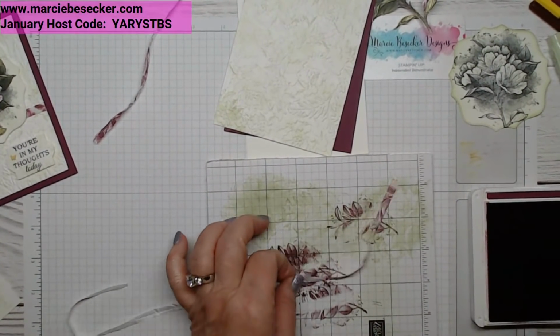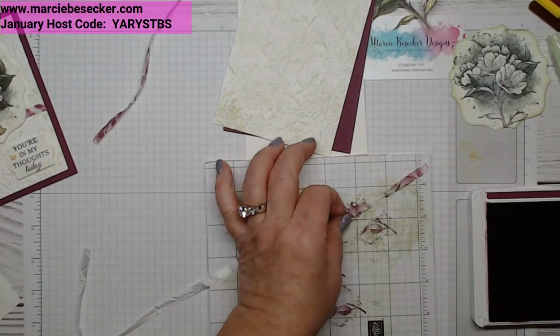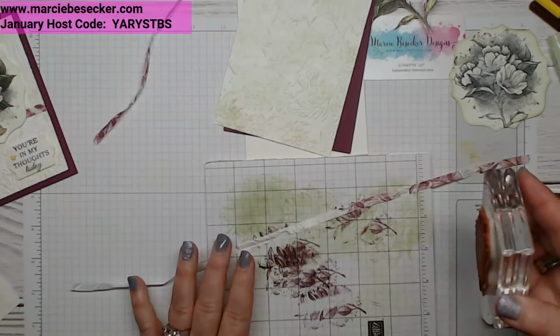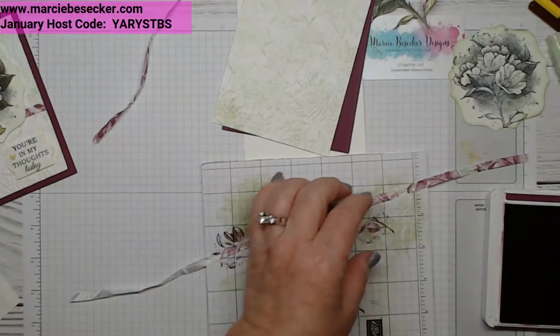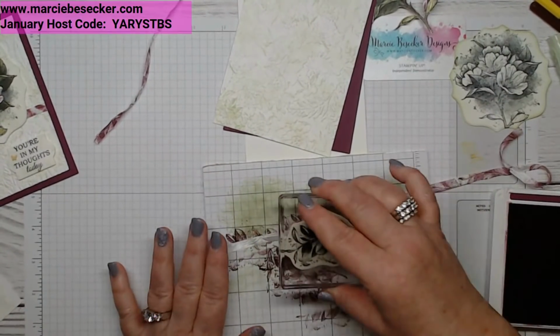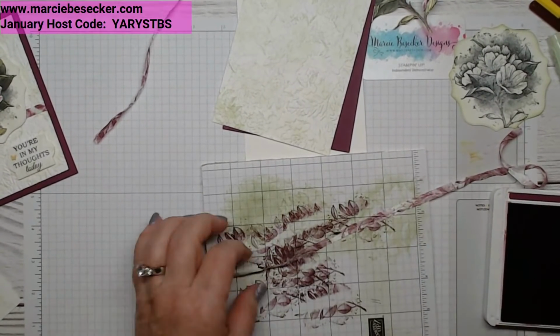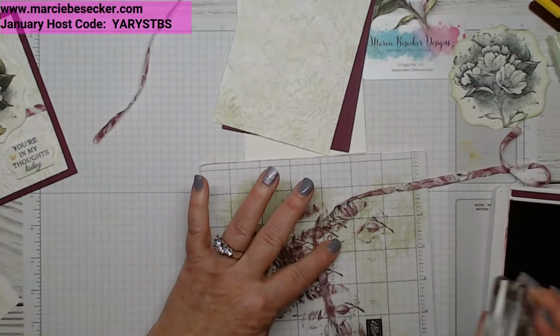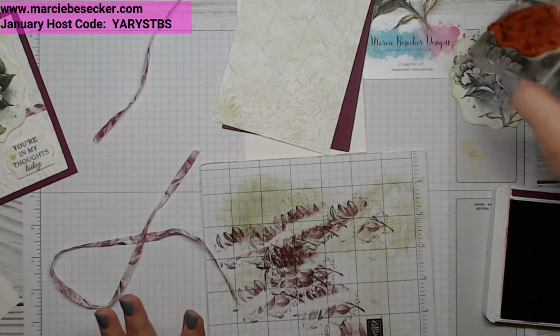And same thing, I'm leaving a little bit of white. And just keep kind of going through because I wanted to add rich raspberry. I didn't want to add just a plain old cardstock. And so I decided I'm just going to do that. Okay, so there's our ribbon.